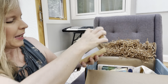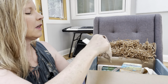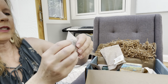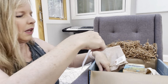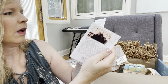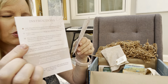And then the last thing in the box is, let's see, mosaics, it says. So let's open this up. Oh, pretty. It has these little tiny stones. And let's see what it says to do. Oh, you can create a picture out of them. Make your own. So design it on there. A jigsaw puzzle with natural stones from Galilee. Isn't that neat? So clever. And then there are some instructions on how to play it.